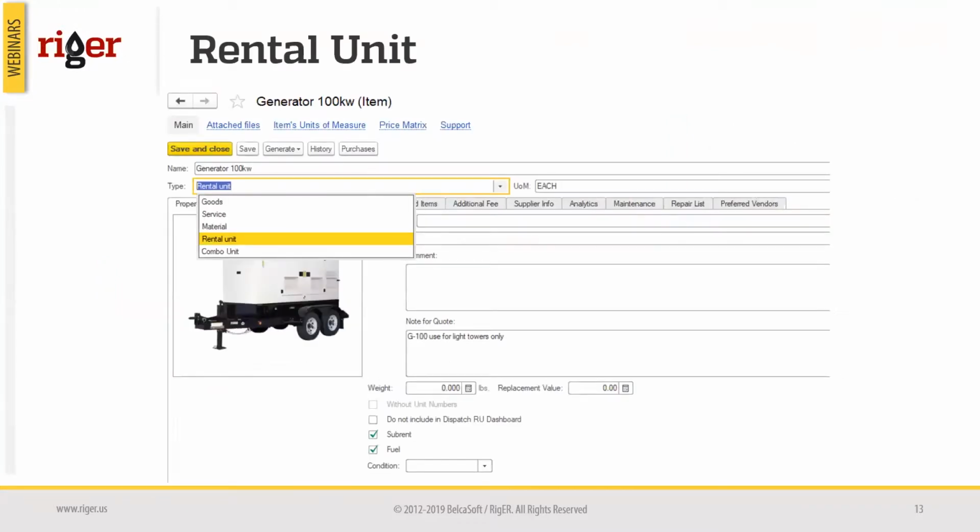Today we're going to talk about the different combinations of the rental fleet in RigER that we support and maintain as the types of items that we can have in our database. Basically, there are four major combinations and types of rental fleet parts and components in RigER that we can put to our jobs, and we'll talk about this in this presentation.